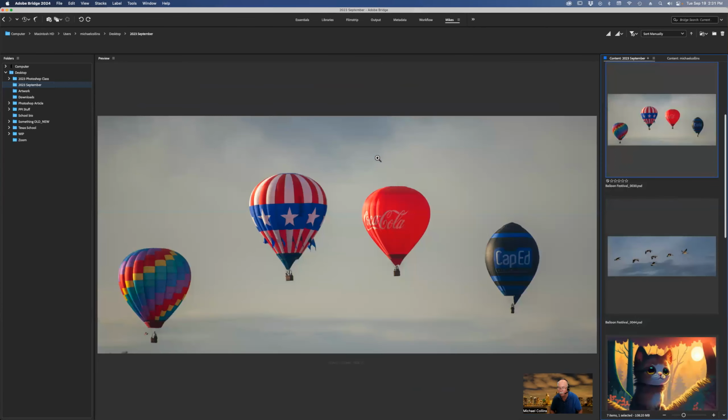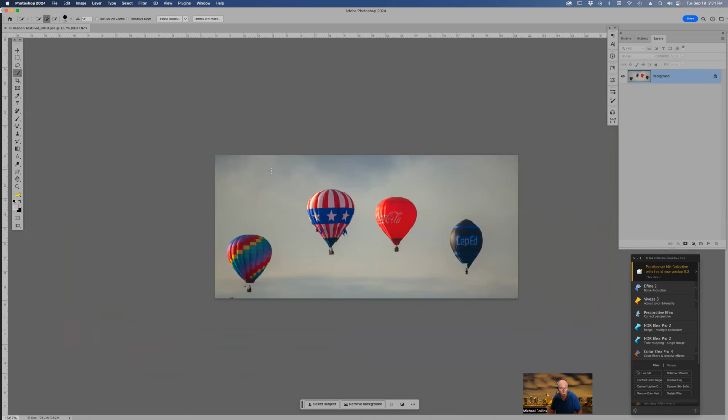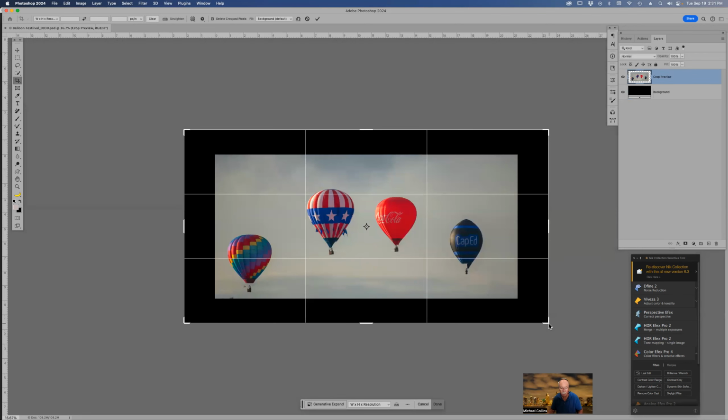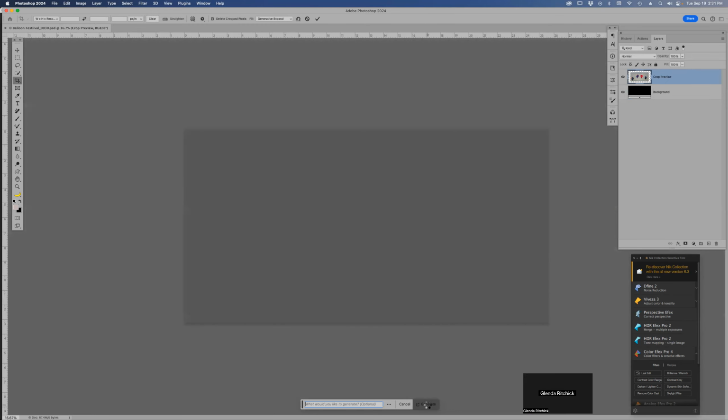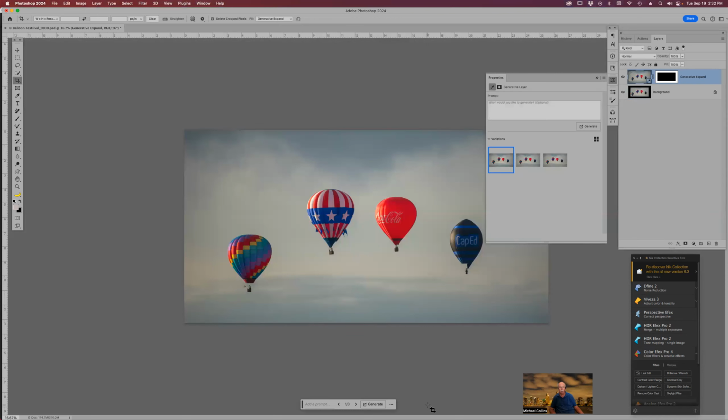Let's see. We'll go to this one. This is too easy for it, but one of the things you can do, let's go to crop, and I hit clear up here so there's no cropping going on whatsoever. Hold my option key and pull the corner down, and it'll pull all the way around. And down at the bottom, instead of generative fill, it now says generative expand. I'm going to click on Generative Expand and then click Generate. And the clue up there talks about doing multiple actions such as cropping and expanding and rotating all at the same time. This was way too easy for it because there's nothing spectacular. So let's close that and pull one out that's a little bit harder.